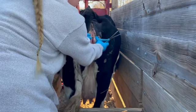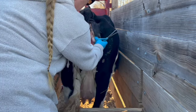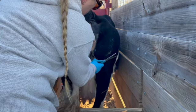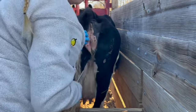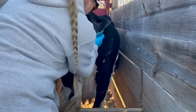So that's the stitch there. As you can see, it's holding together. So we're just gonna cut from the top and then pull from the bottom. And these are my surgical scissors. That was all I could find.